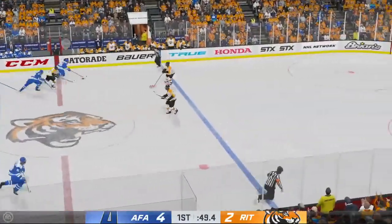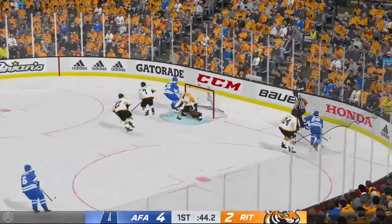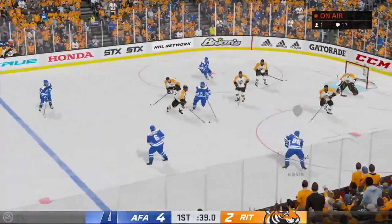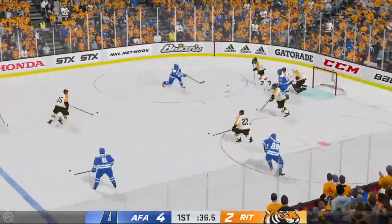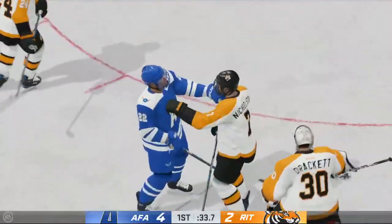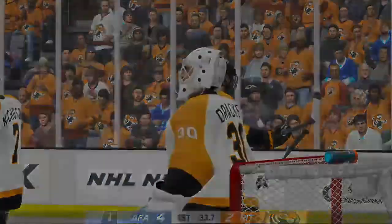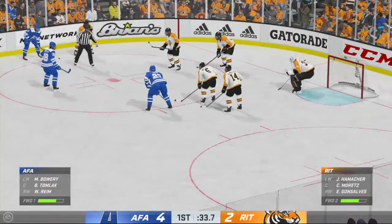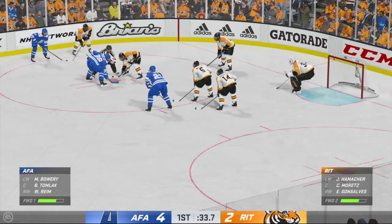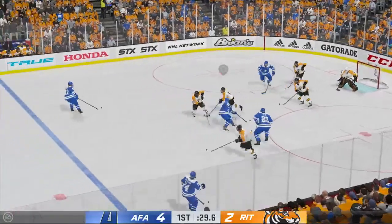51 seconds. Handles the puck at the point. Throws it on goal. And that one's turned away. Here's a short pass to XD, and now he angles it across to XD. Lets it fly. And there's the save. Colorado Springs has delivered at both ends of the ice, especially offensively, as they continue to lead late in the first. And momentum on their side as they win the draw here inside the offensive zone.